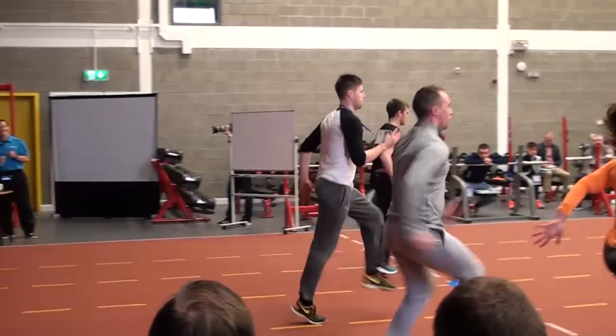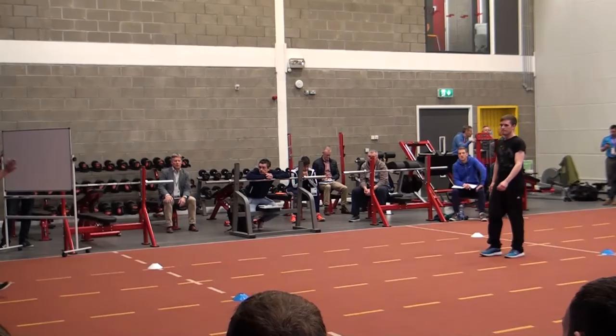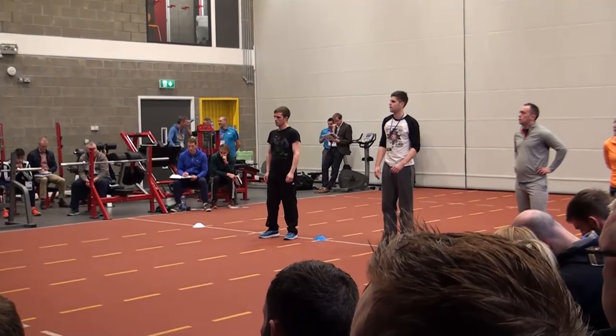Good. And on this drill, 5 yards is fine. Now, one thing I tell my athletes is make sure that you're not concerned with your speed from A to B, more the repetitions, how many repetitions you're getting from A to B, without being choppy, smooth and rhythmic. Ready? And go.